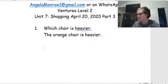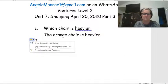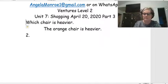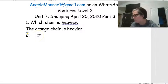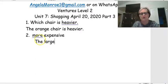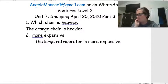3. Which table? Okay, so your answer for number 2 should be the first. Sorry, guys. Okay. So on the first one, we're just going to write more expensive, sorry. That's all we have to write for that part. And then the second part is the large refrigerator is more expensive. So that's your answer to number 2.